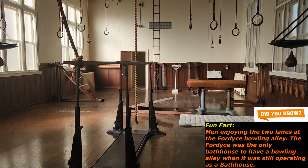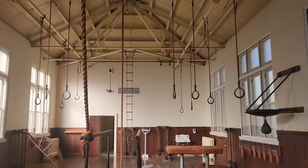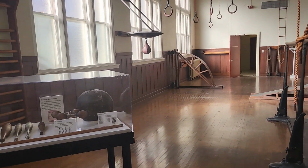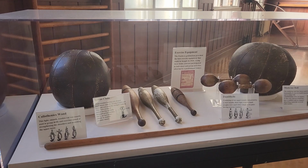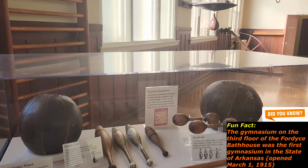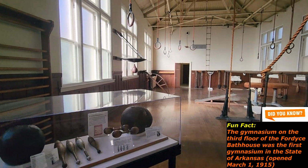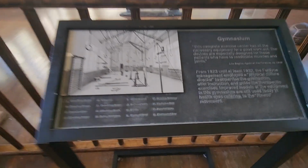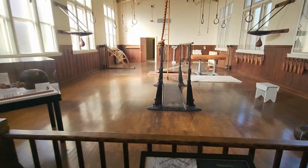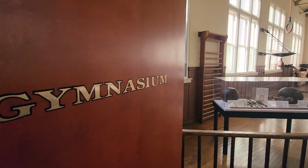They had the bars, they had ropes swinging from the ceiling, and so it's pretty interesting, all of the different things that they had to offer here. They recreated it so that you can enjoy it. So this was the gymnasium that was unique to this particular bathhouse.